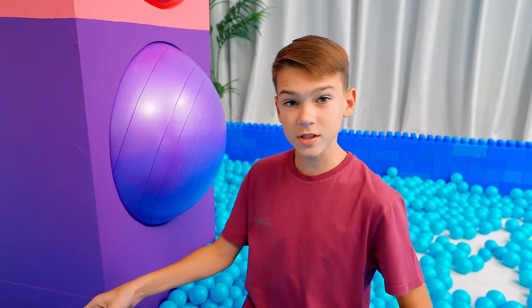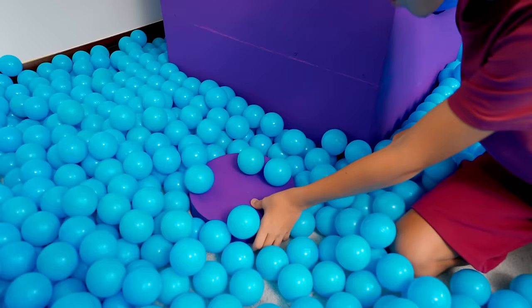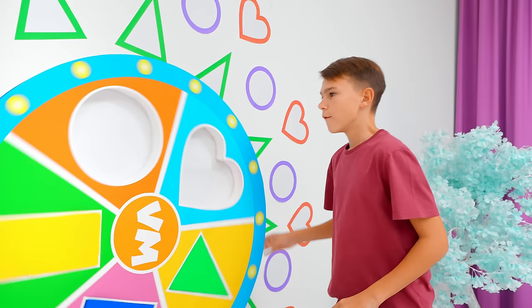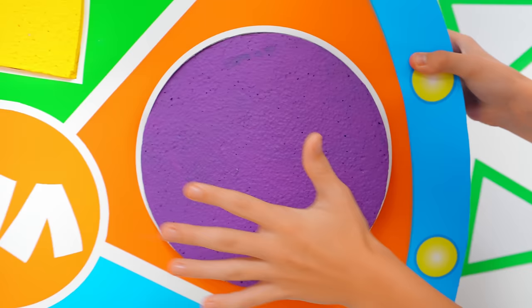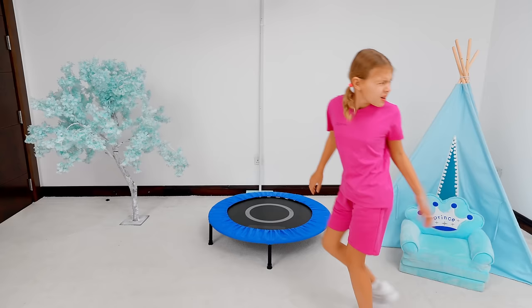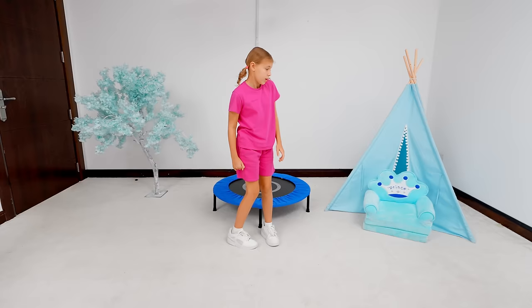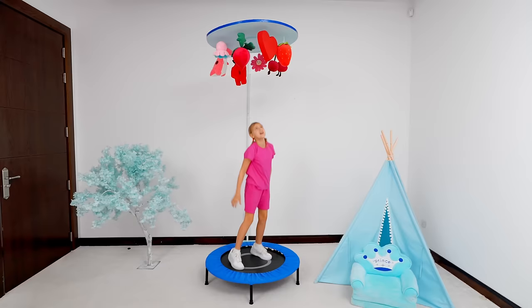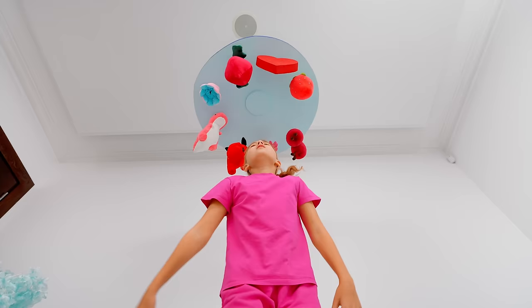Oh, there's something. Shape. Where are you hiding? I see the target. Are you kidding me? How did this heart shape get in there? Whatever, I need to get it. This is not so easy, but I need to get it.